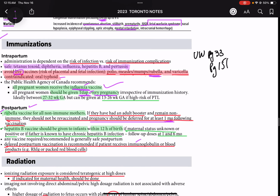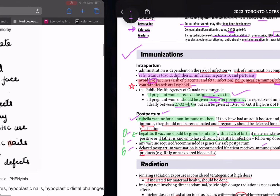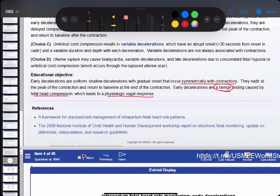Okay. We have some questions regarding immunization. It says UWorld, page 33. Okay.